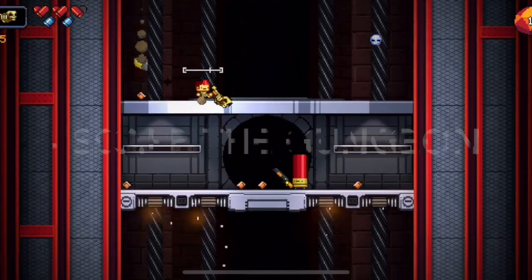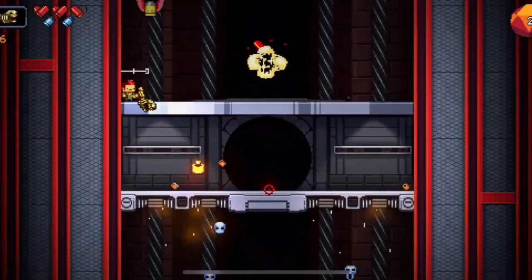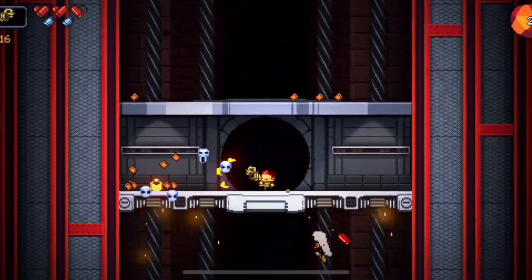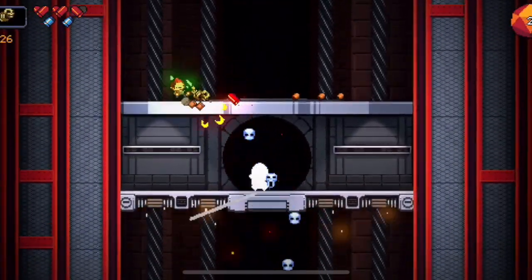Number 7. Escape the Gungeon. This game has to be played on a controller. It's a follow-up to Enter the Gungeon. You start off at the end of the first game and need to now escape by traveling on an elevator upwards as a host of enemies try to kill you. The action is crazy and overwhelming at times as you see so many bullets on the screen.